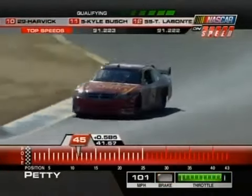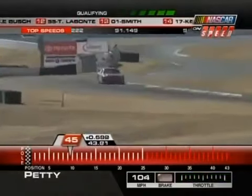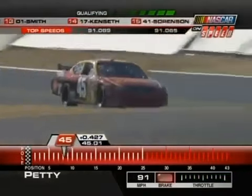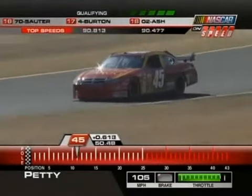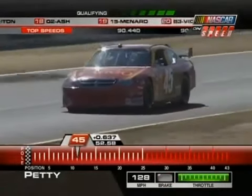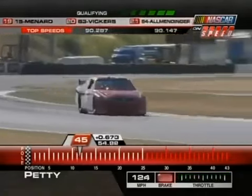And this will be his 799th Cup start. So that means if all plans go into place at the Brickyard 400, he will make his 800th start. How about that? Pretty fitting place to make an 800th start.